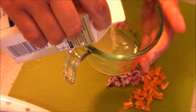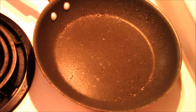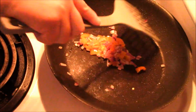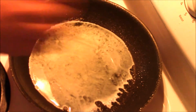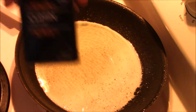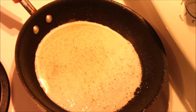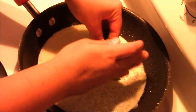And I'm just going to go and make an omelet out of this. The first thing I want to do is add some non-stick spray. And I want to saute the peppers and the red onions until they're a little bit softer. Okay, now I'm going to go ahead and add the egg whites. And once the bottom part is kind of covered, I'm going to add some black pepper, a little bit of salt, and some cumin. I love cumin with my eggs. I just think it gives it a really nice flavor. And I add a very little bit of salt, not too much. So most of the flavors come from the actual cumin and the pepper.